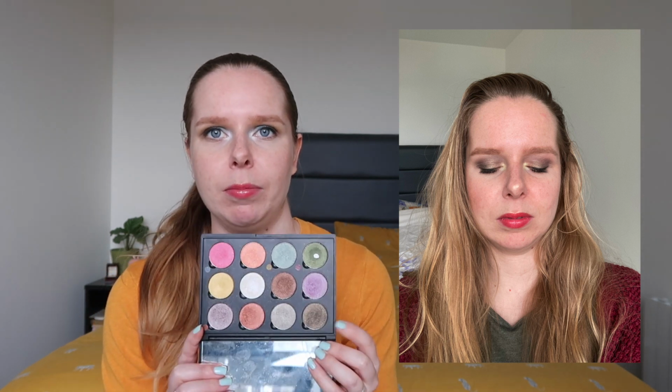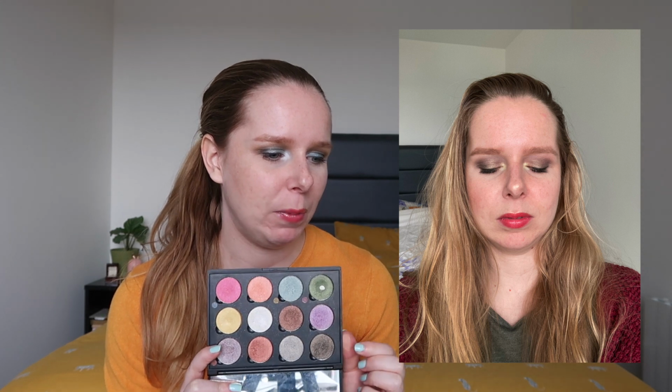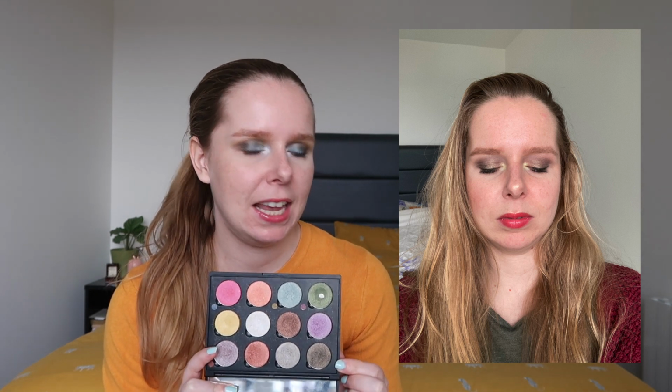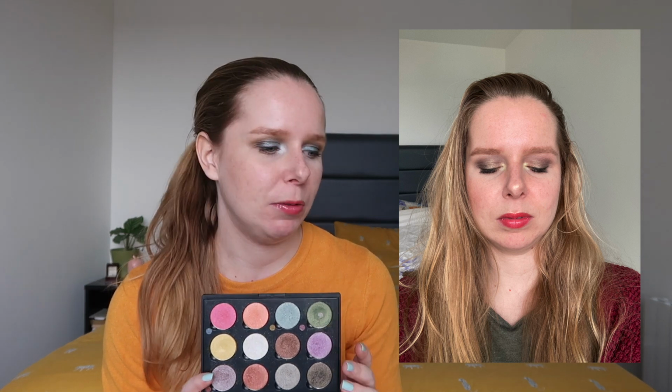Then this one, another kind of neutral look as well. Virgin and Discreet are in the same places again. And here I have the first shade from the Creative Me palette, and that would be this one if you turn it the other way around. I have that on the biggest part of my lid and in my crease. And then I put Half Baked from Urban Decay from the Naked palette on top of that.